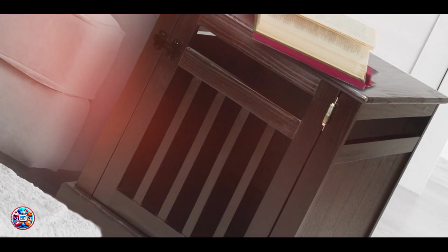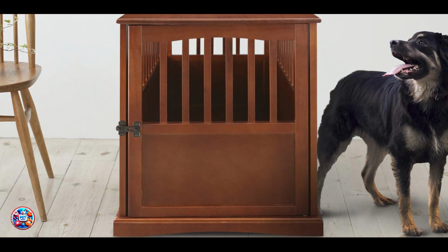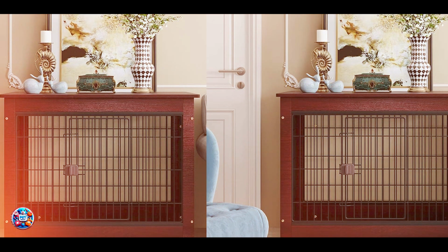Durability. Built from sturdy wood, the Casual Home Crate is designed for durability. The solid construction and quality finish resist wear, ensuring the crate maintains its appearance and functionality over time. With proper care, this crate will continue to provide a stylish and secure environment for your pet for years.